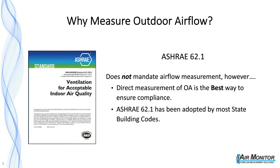It's interesting to note that ASHRAE 62.1 does not mandate airflow measurement directly, but the direct measurement of the outdoor airflow is the best way to make sure that we're in compliance with the code. And ASHRAE 62.1 has become the de facto standard for most code organizations in terms of the amount of ventilation air required for a commercial building.